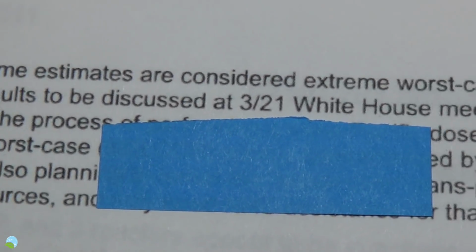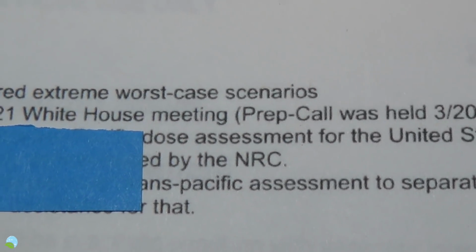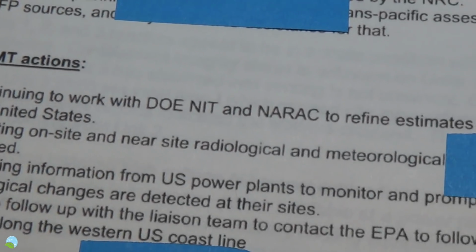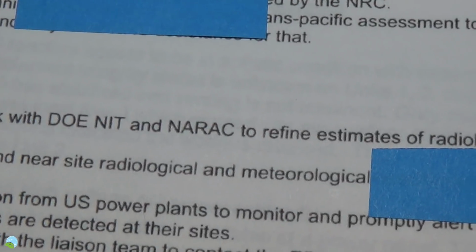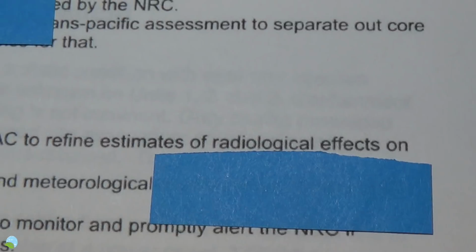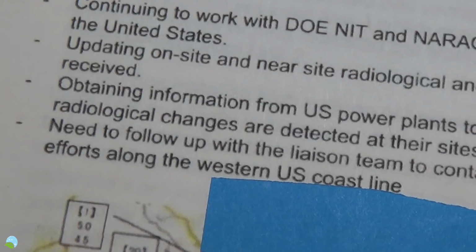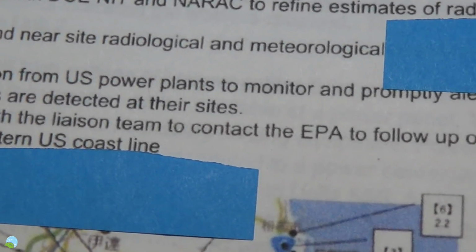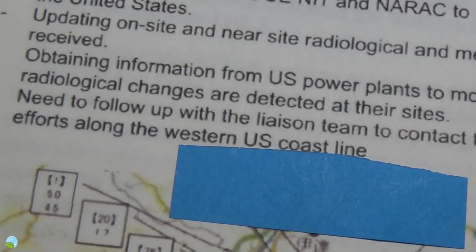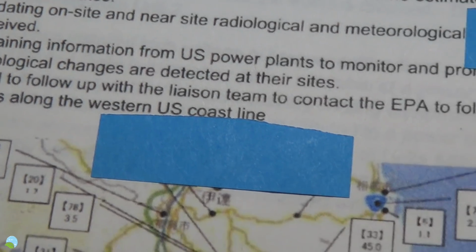Results of the discussed 3/21 White House meeting. Continually work with the DOA, NIT, ANRAC to refine estimates of radiological effects to the United States. Need to follow up with the liaison team to contact the EPA to follow up on their monitoring efforts along the West United States coastline.